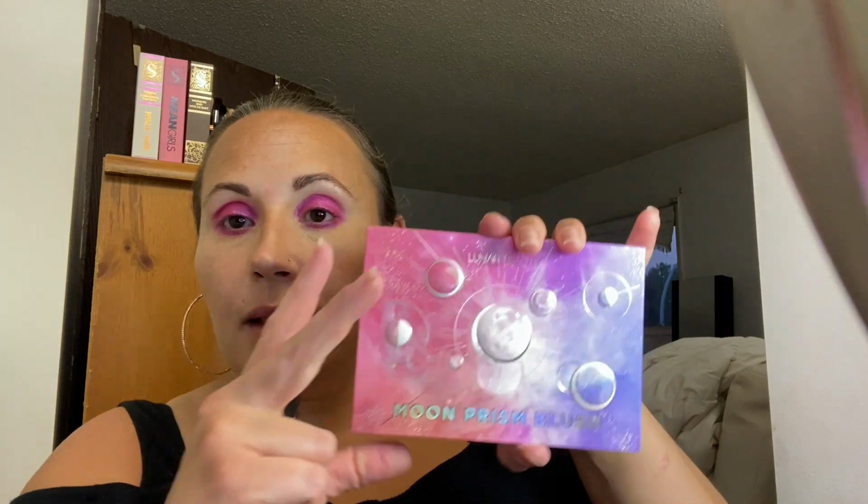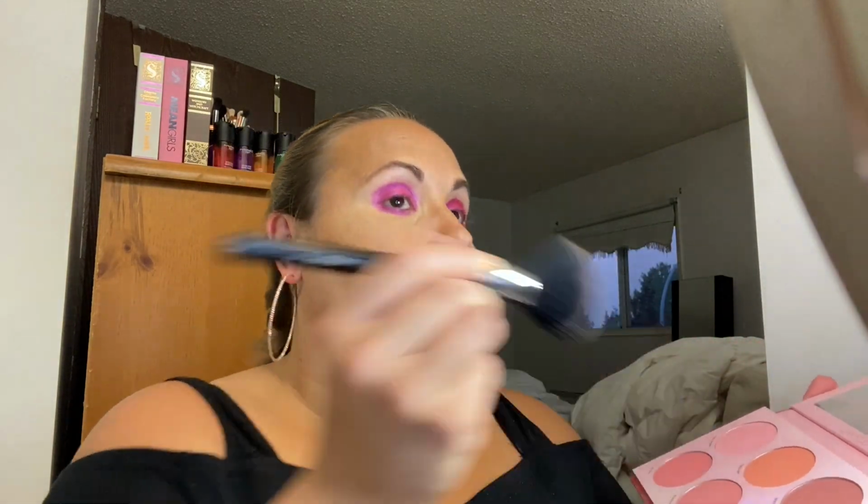I'm going to go into my blush now. I'm going to use the Lunar Beauty Moon Prism blush palette, and I want to find the pinkest shade in here that I can find. So I think we'll use Stargaze right here. Okay. And this is going to go on the apples of the cheeks. And then we're going to highlight quick.